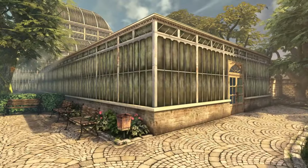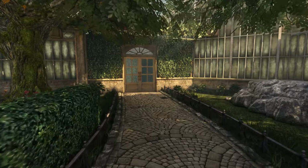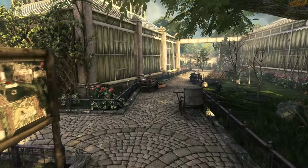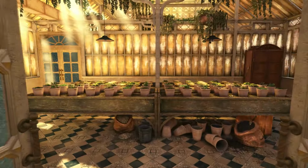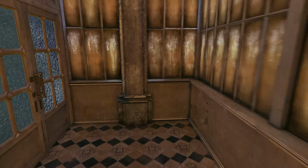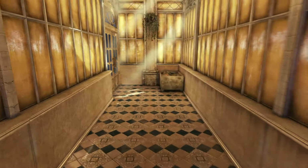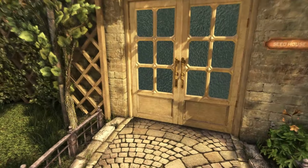Still showing dialogue. So we have that woman and we have that man. This place is properly like a maze. Okay. Can't remember where that woman was. I think I turned left when I should have turned right or whatever. She's in here, isn't she? That's right.